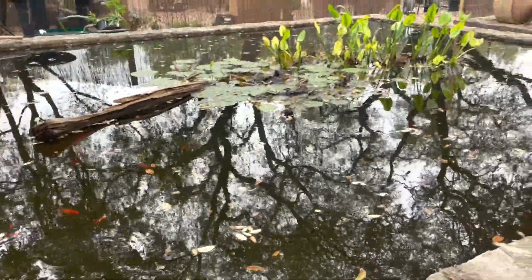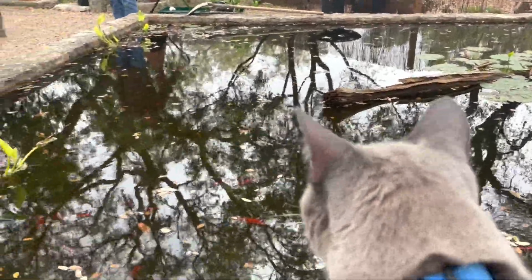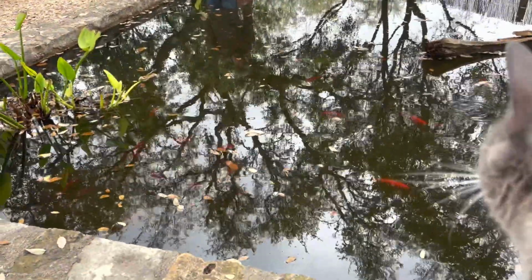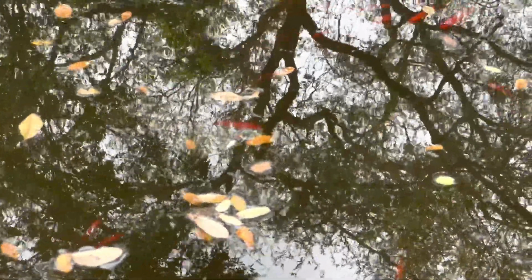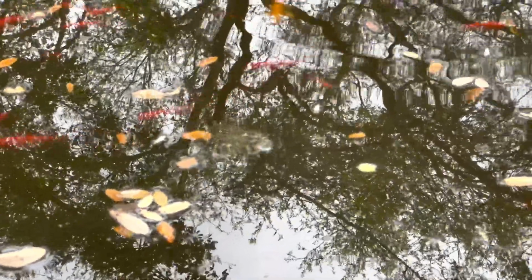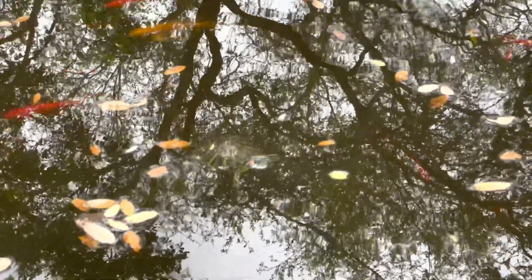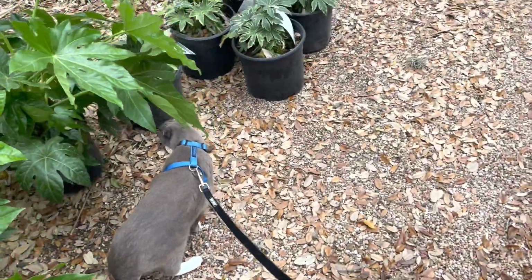Next, we took Nutmeg to the pond to look at the fishes and the turtles. There were also some frogs, only a couple, but he was really mostly interested in the fish. We sat here for quite a while, I'd say, and this little turtle here, if you can see it in the water, was very interested in Nutmeg. It kept checking him out, but Nutmeg honestly didn't seem to notice it, but that's okay, I guess.